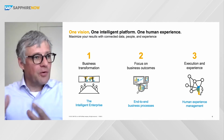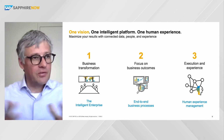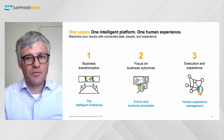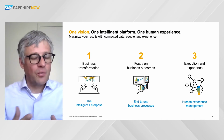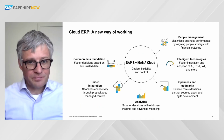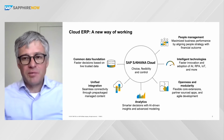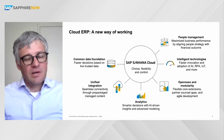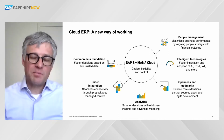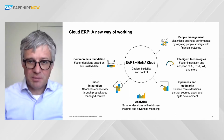And we are focusing in every element of what we are delivering with our software on the human experience. So there's no functionality delivered in the software that is not focusing on the way how the people, how the end users are using it. So let's look into this now even a little bit more in detail and look at the individual aspects, how we are delivering this unique experience of a cloud ERP of the next generation with RISE with SAP.